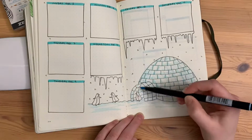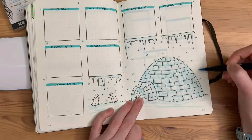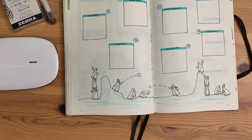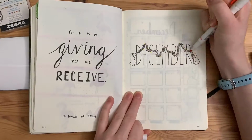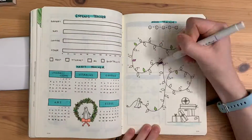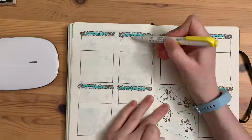Anyways, I went and did all of the snow the same way that I did last year in December, with a really pale blue, and I just obviously didn't color it in all the way. I just kind of did the shadows, I guess. So now I'm not sure why this clip is incredibly fast. Maybe because it was really long, so the time-lapse function on my phone super sped it up.